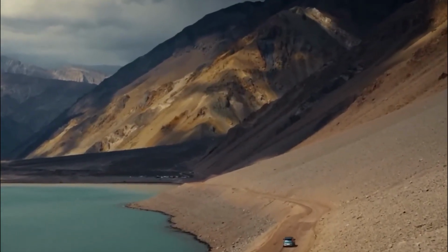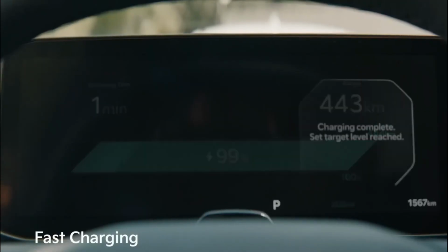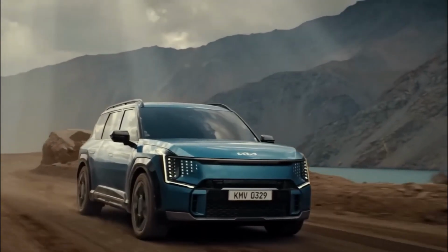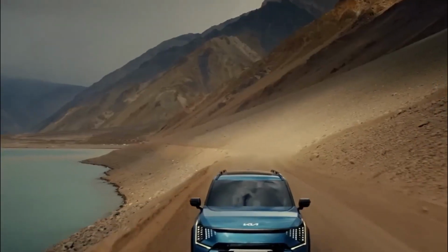Kia also claims that the EV9, with its most powerful electric motor, can get to 60 miles per hour in 5 seconds, which is pretty impressive for a 7-seater family SUV. The EV9 is bound to be an amazing car, and not only that, but it's also going to be a game changer, given that it stands out from all of its competitors.